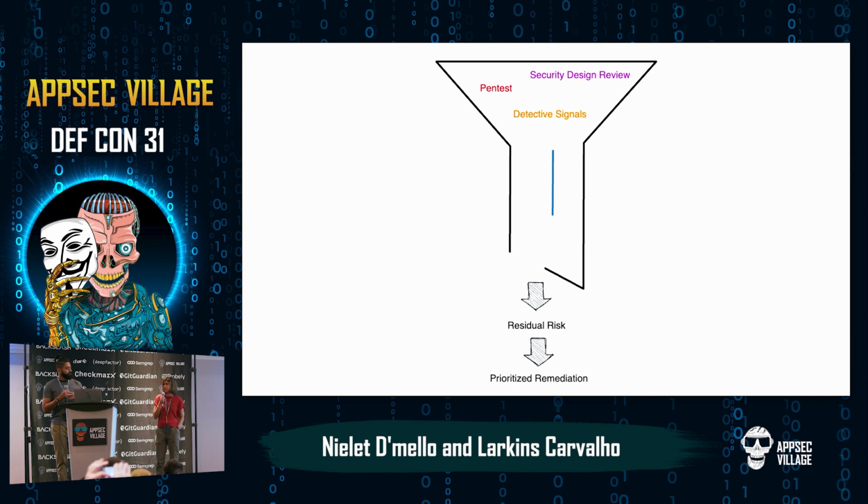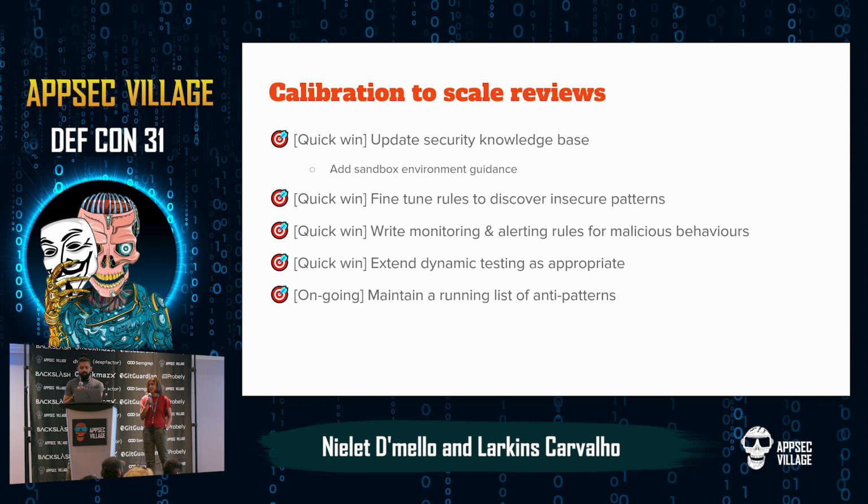And that also helps with prioritizing remediations, because I got 1,000 things to do. Why should I do this thing that you're asking me to do, right? So it really helps to be precise with prioritizing remediations. And then, Larkins, you were talking about calibrating reviews. How can we calibrate this particular review?